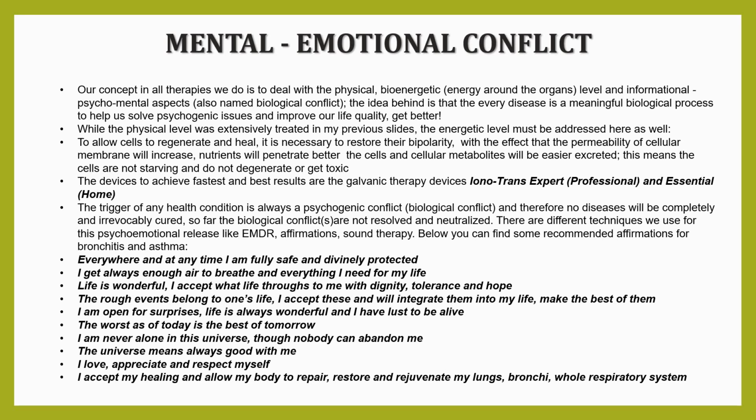Only this will allow cells to regenerate and heal, and it is necessary to restore their bipolarity, with the effect that the permeability of the cellular membrane will increase. The nutrients can penetrate the cells better, and the cellular metabolites can be excreted more easily, and this means that the cells are not starving and do not degenerate or become toxic.